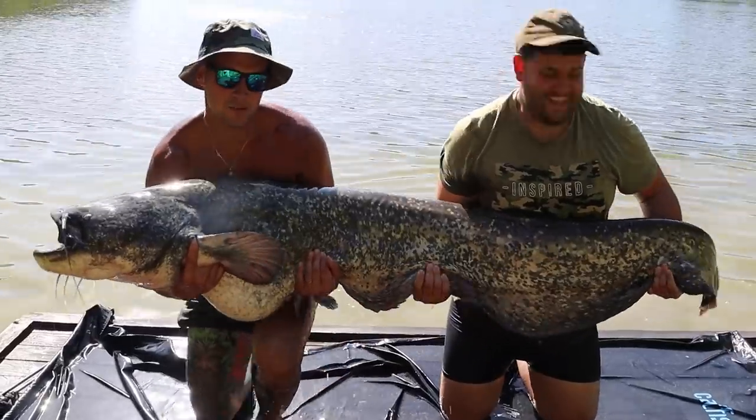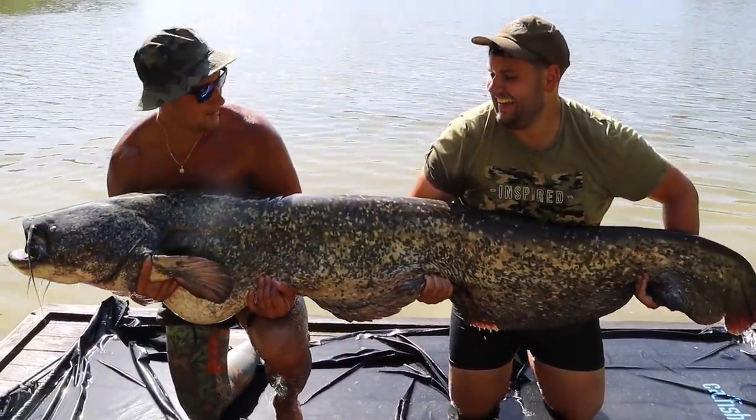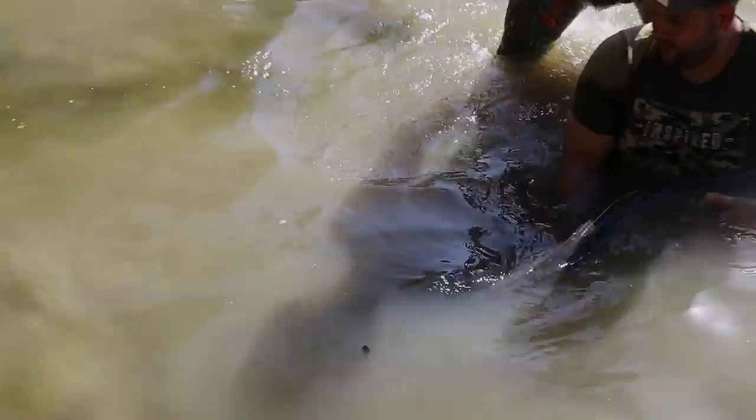Here we are, another daytime cat 10 minutes after the last one. New PB at 111 pound. Absolutely buzzing. They're just getting bigger. There we go. Oh, God. Get out of the way.